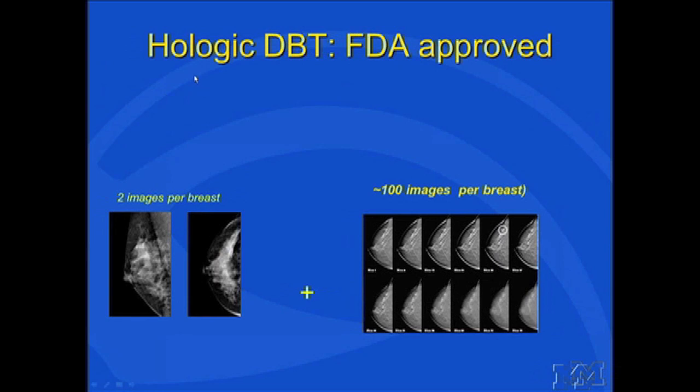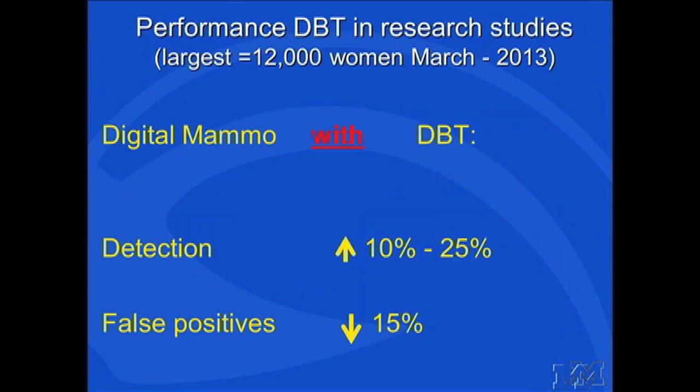So, as I said, this company called Hologic got FDA approved with their DBT, and at first they were doing 2 mammograms of each breast, and also their tomosynthesis images, which is about 100 pictures of each breast now when you get the DBT. So a lot more pictures, which is harder for the radiologist, but it's no more difficult for the patient. It's still just one picture for the patient, and it makes all these slices, and at the same radiation dose. So the latest research studies on this seem to show that detection is improved about 10 to 25%. So yes, we are finding more cancers. And the false positives are also going down just a little bit when they added this tomosynthesis to digital mammography.